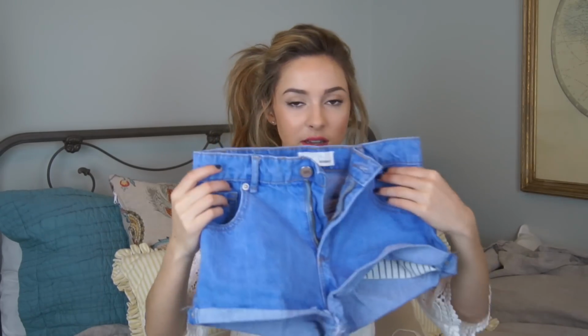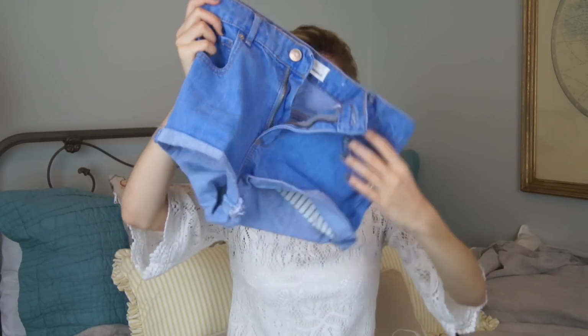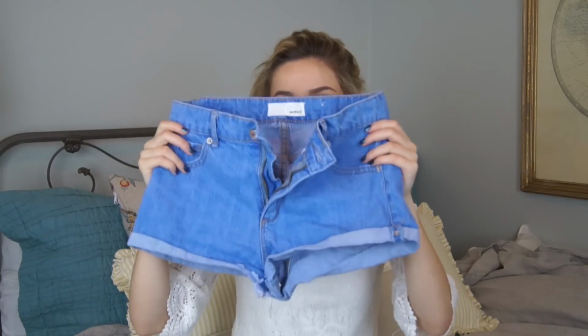summertime. The other pair is from Garage, and they're kind of a lighter, really blue color. I love these. They roll up at the hem, and they're just really cute, and denim shorts literally go with everything, and they just scream summer to me. I specifically like high-waisted ones the best as they make my legs look longer. But either way, denim shorts, the best, and essential for summertime. And my next fashion essential for summer are definitely kimonos.